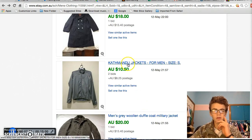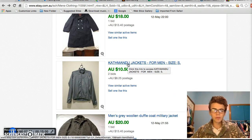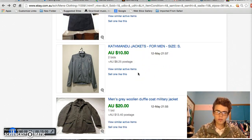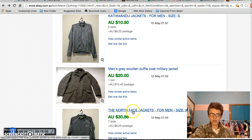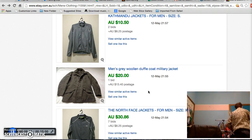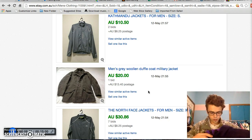I suppose if you do find the brand Kathmandu, you want to do a quick look up on your phone, whatever you have with you, just to make sure that the item that's sold similar to that item is actually worth it. Here's another North Face jacket. If I just quickly show you the Kathmandu that I picked up. It's a nice purple one, seen in my previous video.